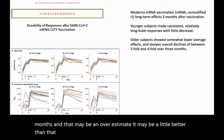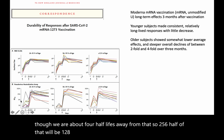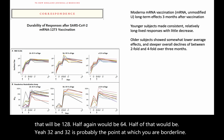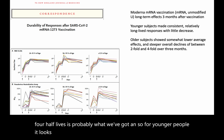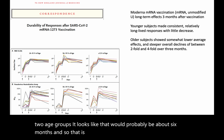So, one half-life every 3 months, and it looks as though we are about 4 half-lives away from that. So 256, half of that would be 128, half again would be 64, half of that would be 32. And 32 is probably the point at which you are borderline protected or no longer protected. So a neighborhood of 3 to 4 half-lives is probably what we've got. For younger people, that would be about a year. For people in these two age groups, that would probably be about 6 months. And so that is the window. That's the window of vaccination.